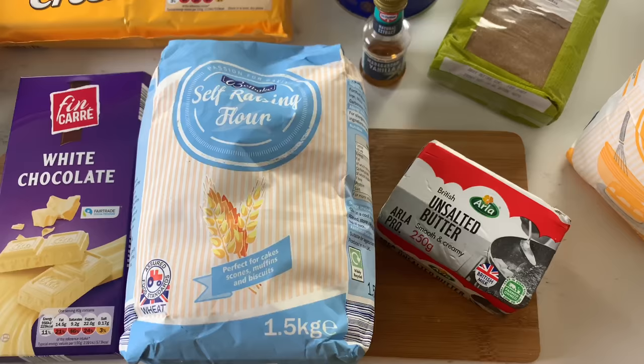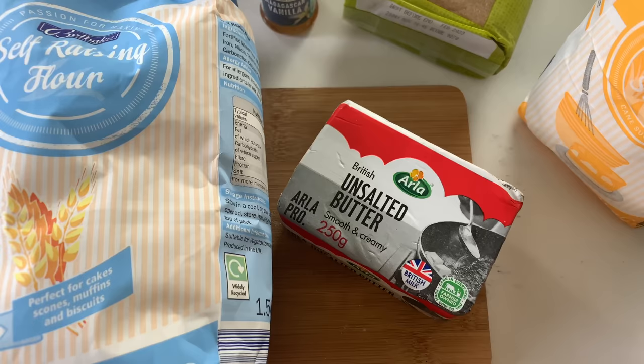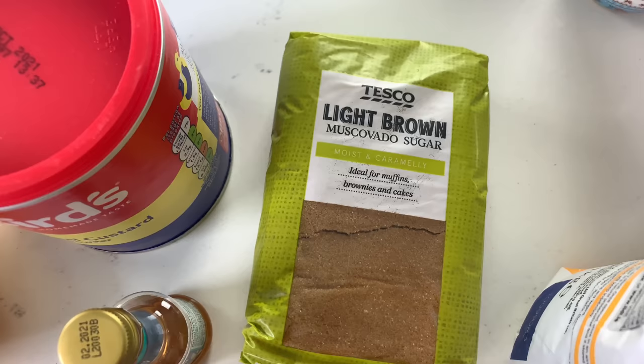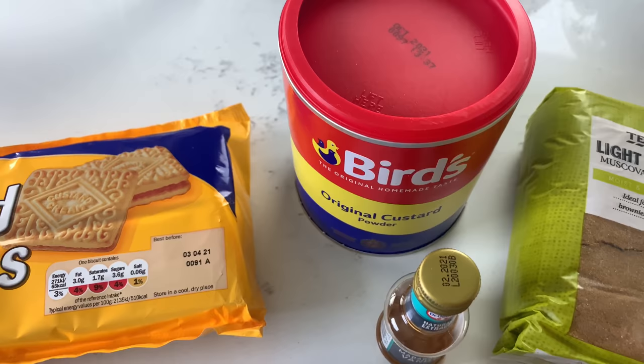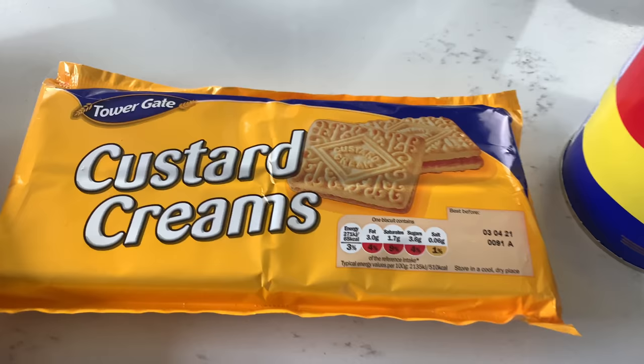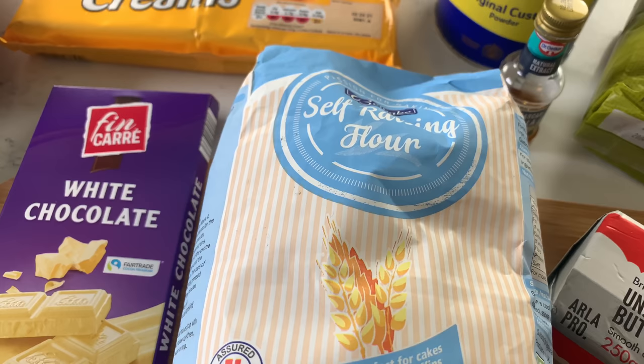For this recipe, you will need 175 grams of butter, 200 grams of light brown muscovado sugar, 125 grams of caster sugar, and original custard powder, 4 tablespoons. You'll also need 2 teaspoons of vanilla extract, lots of custard creams, because you're going to break some up and put them on the cake, 250 grams of self-raising flour, 2 eggs, and then some chocolate.